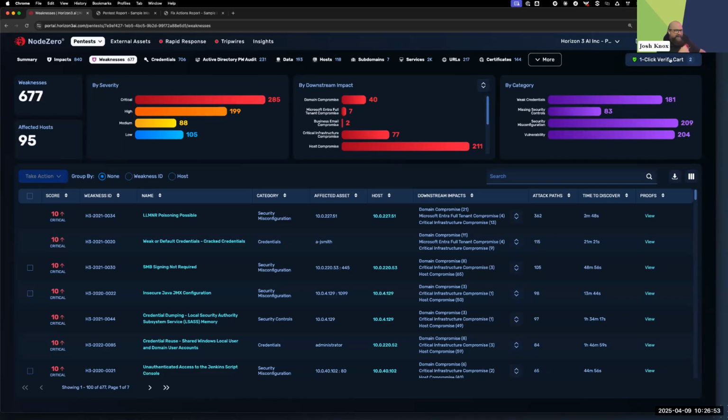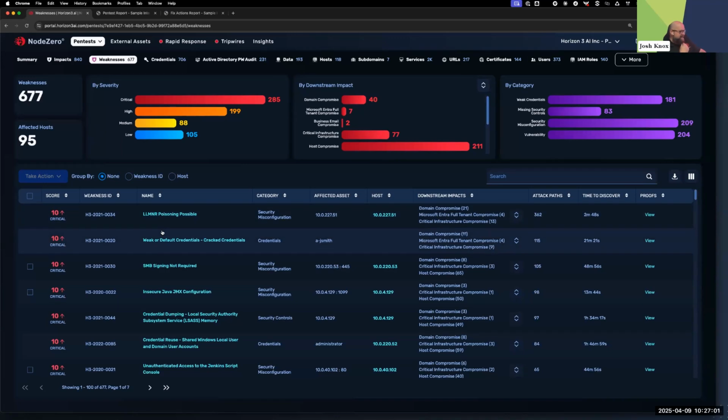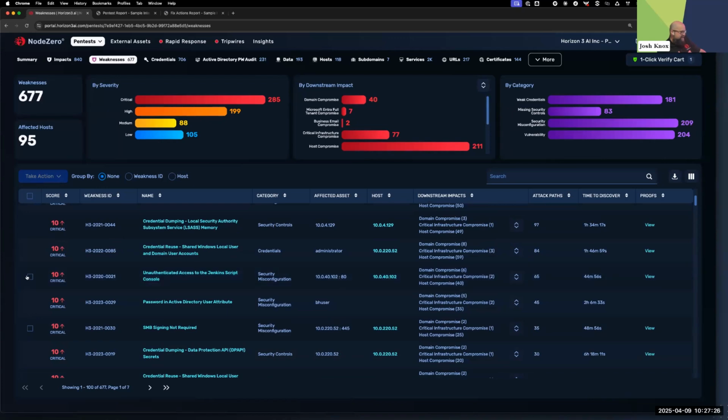You can see over here, here's the cart. Man, somebody's already been shopping for me, so I'm going to get those out of my cart. But if I go over here, anything that can be verified and fixed from our perspective, as we're pen testing and adding things all the time, you get this little box over here. So in this case, SMB signing, we already mentioned that. If I click on this, you get a take action over here, and we can add it to our cart, which, just like everybody's, appears over on the side. And maybe we want to look at this unauthenticated Jenkins.